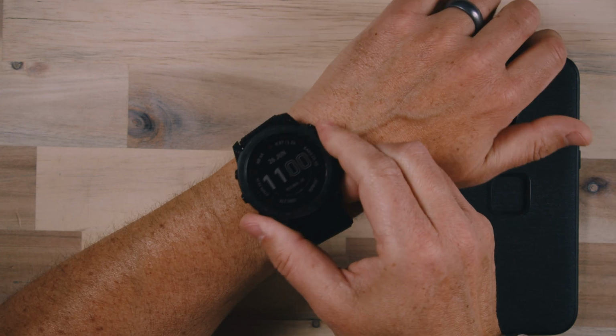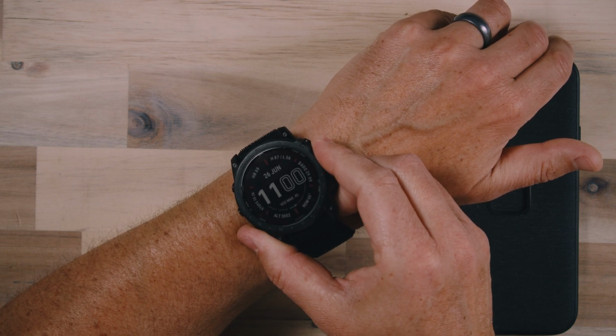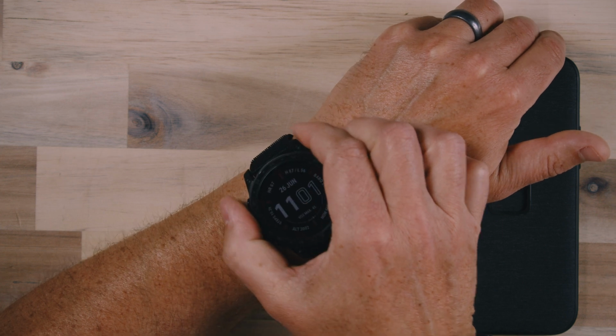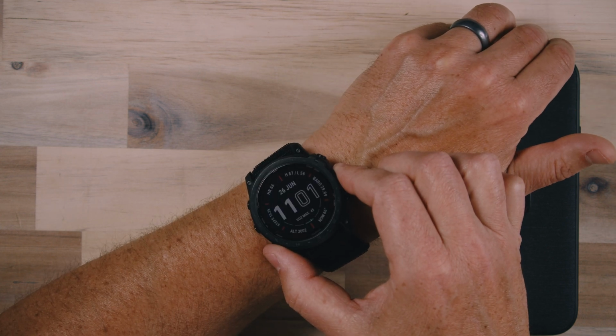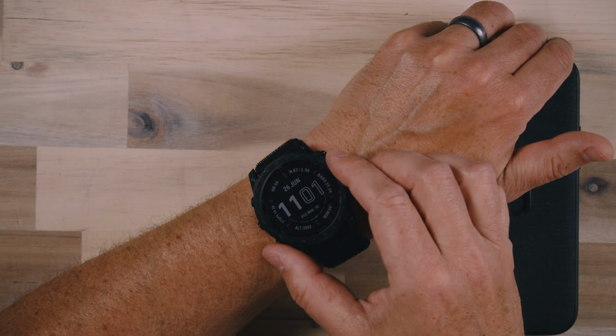Now, the display is an always-on display, and as you can see, it's not super bright. From certain angles, it can be kind of tricky to see, and you could just press the button here, and typically you can't tell much of a difference here, but if it was darker in the room, this is where the backlight would come on a little bit and you'd be able to see things a little bit better.